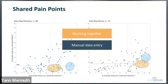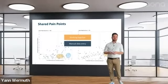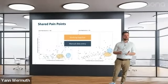We're just going a little bit into some details about what they told us. There are shared pain points which the doctor as well as the nurse have. One of them, we call these a pain area rather, where a couple of points are the same thing, is about working together, how they interact and how they actually have to work together, and things that go wrong there. Another point, which was very nice for the project at hand, was that manual data entry still happens a lot in the doctor's offices, and it's a hassle.